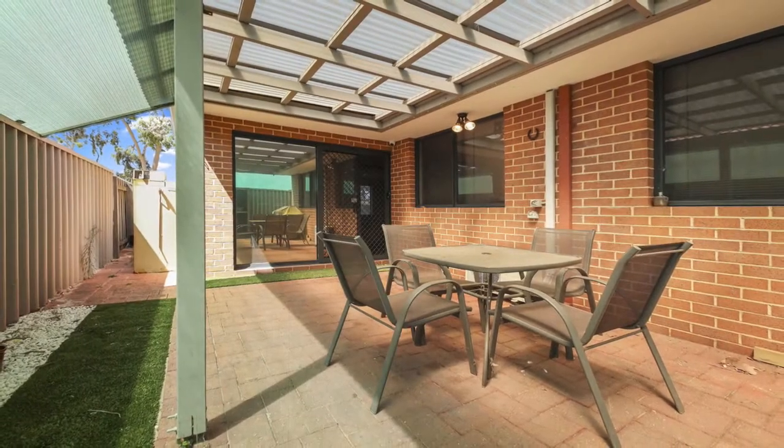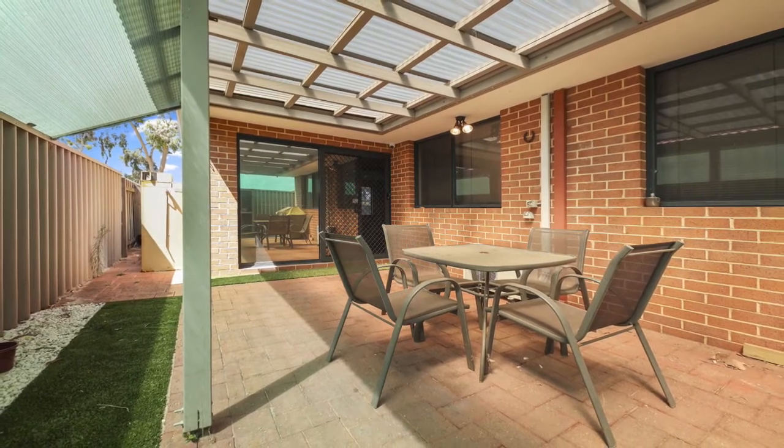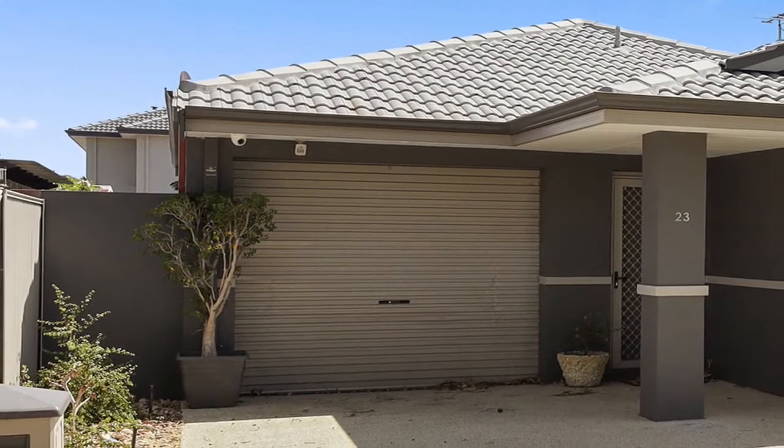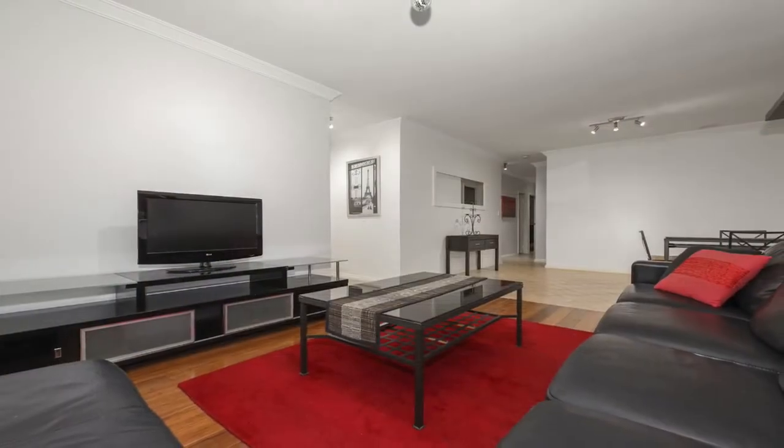Outside has a covered alfresco and a low-maintenance backyard. There's a single lock-up garage with shopper's access and storeroom, and there's so much more.